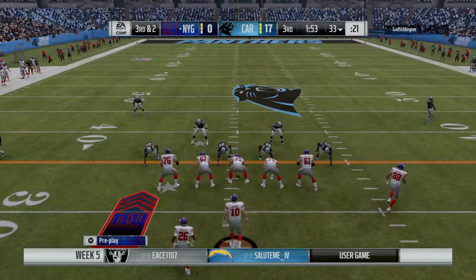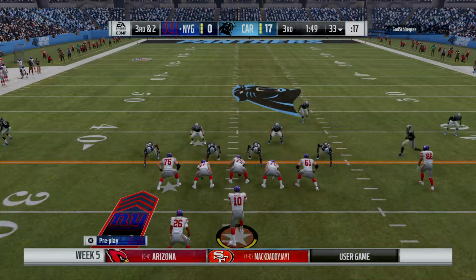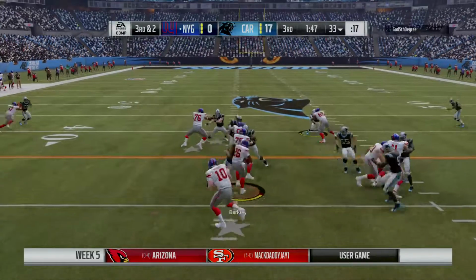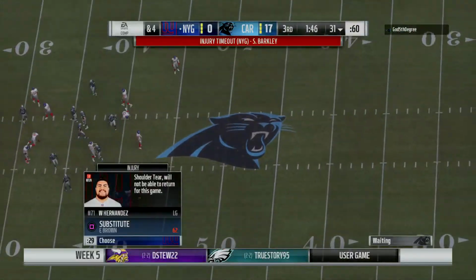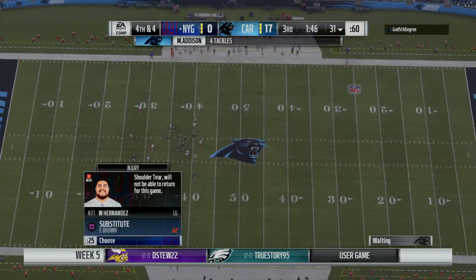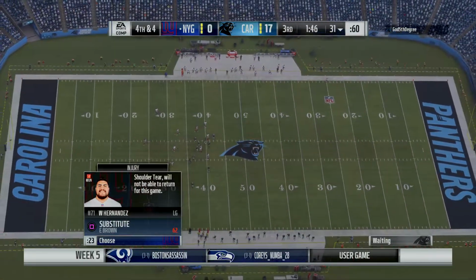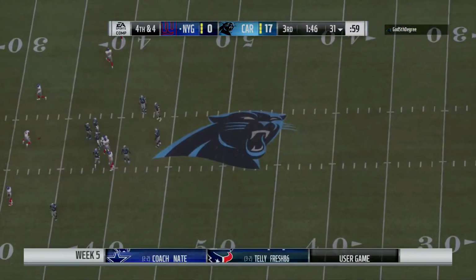A big, big pickup, and guess what? It's now 3rd and very short in order to try and pick up a first down. They'll try to run for it with Barkley, and he will lose yardage here to the 31-yard line. Now, after the punt on that play, we've got a man down on the field. While the training staff works on him, we'll step aside and be right back.